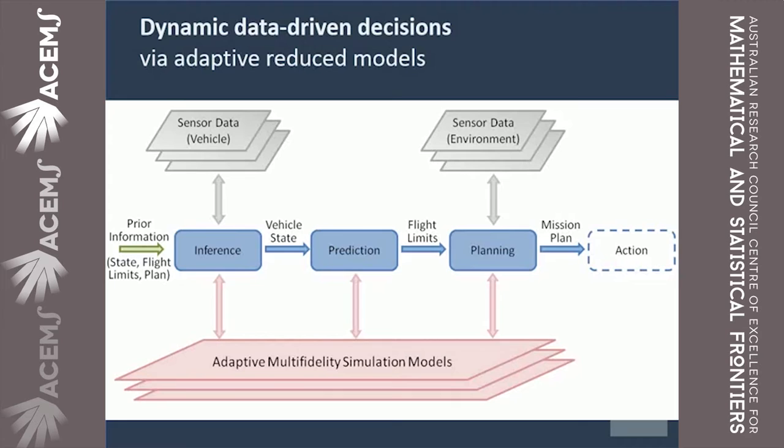What you can see here is flow from data to decisions. So prior information, the kind of information we would normally, or today we compute about flight limits, what the vehicle is capable of, and our plan. The inference through the vehicle to the vehicle state, the vehicle health, the prediction problem, again to update the flight envelope, and then the planning. So there's that flow that I'm talking about all the way from data to decisions through inference, prediction, and planning, and ultimately action. And again, just to emphasize the point, here's the data, but here are the models sitting underneath.